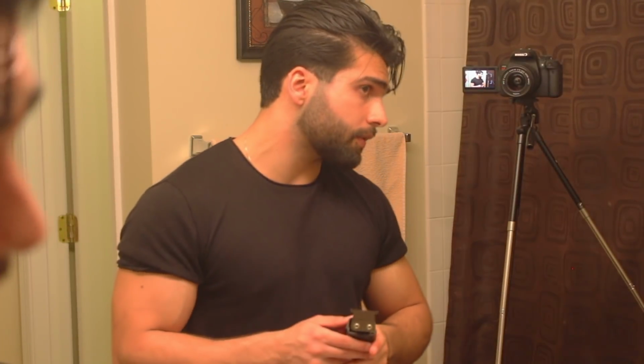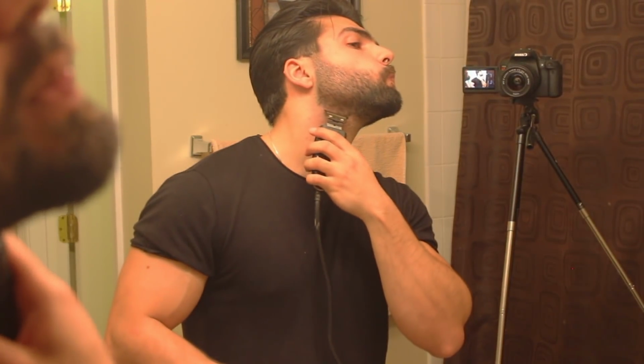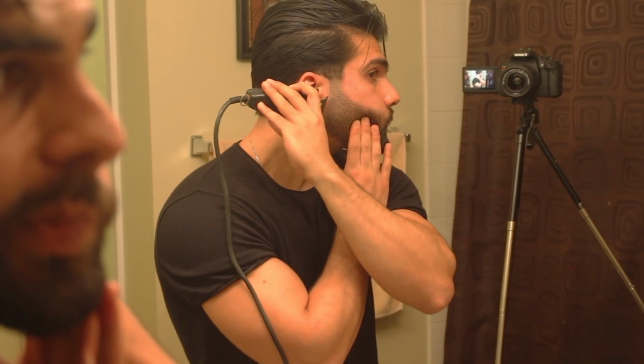What I'm doing now, this is stage 2, is going around the edges of the beard and lining everything up. Just making sure it's clean. The neckline is just a straight line right here. By the way, I have a mirror that comes out and it makes it a lot easier for me to see everything. So if you have some kind of mirror like that, use it. But yeah, let's start trimming. I'm pretty much getting this line right here.